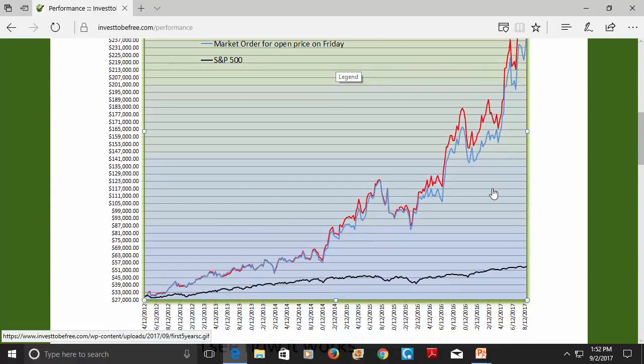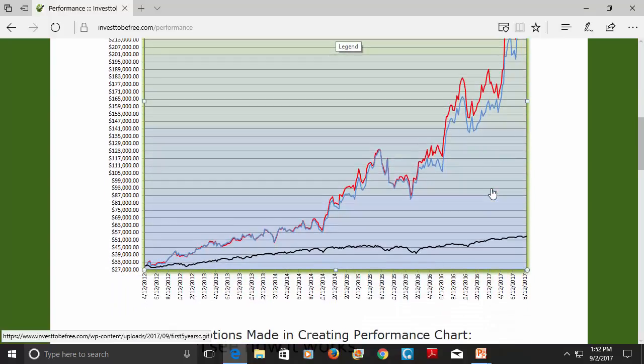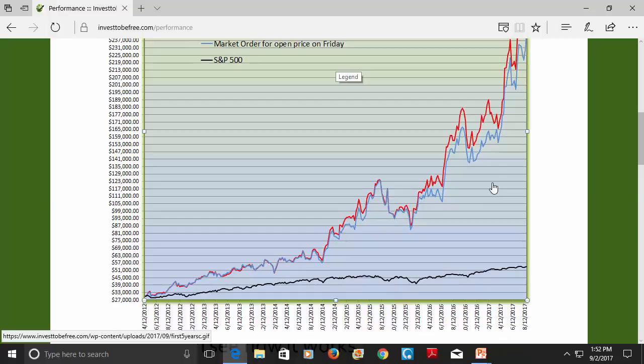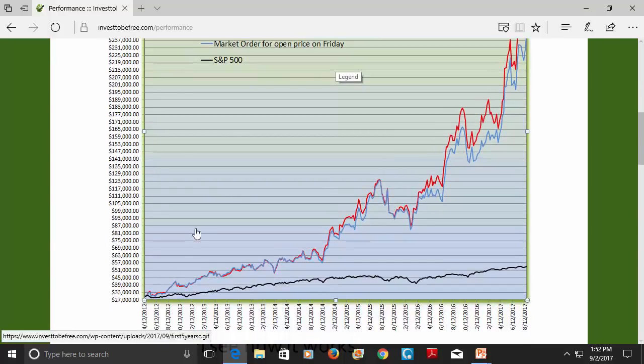This is the latest performance chart here. Now in this performance chart, what I do is I assume you start with $30,000. The newsletter launched in April of 2012, so it's not backtesting. This newsletter was launched in 2012. Okay, it's the centerpiece of the site. It's the flagship product of the site, and it's when we launched the site back in April of 2012.